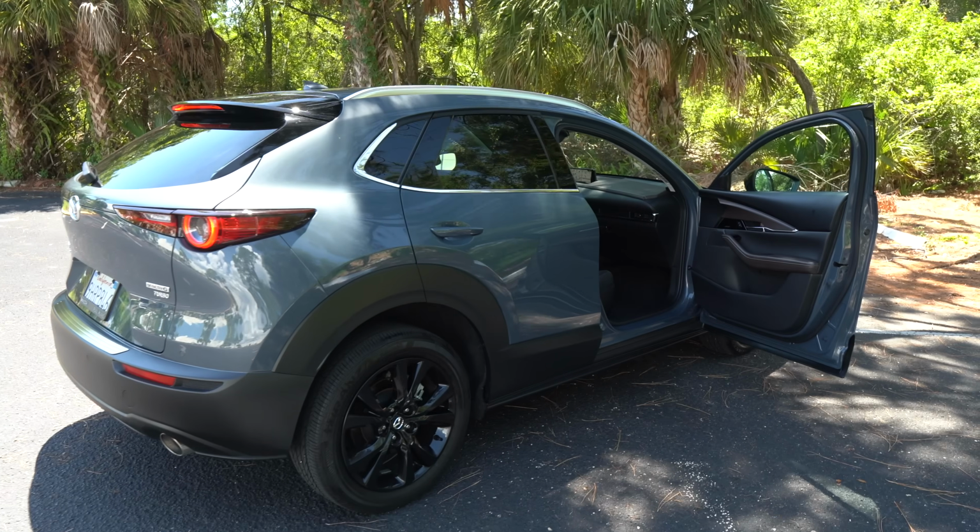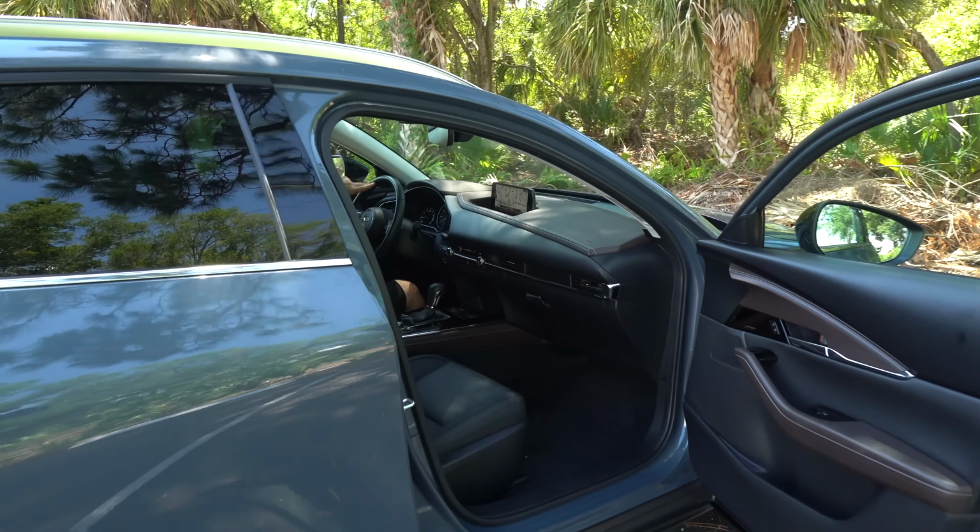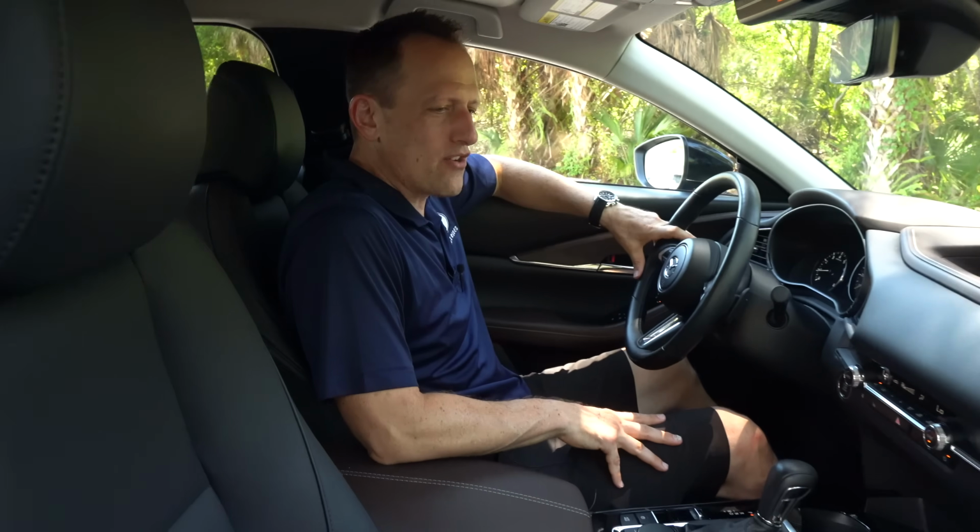All right guys, we're inside this Mazda CX-30, and it's interesting because they do a really good job with the layout of the interior. It's comfortable. You get a sense of all the higher end finishes that are in here. Now I know you're probably saying to yourself, well Joe, if there's higher end finishes and there's a turbocharged engine and all-wheel drive, the price tag might be a little on the high side.